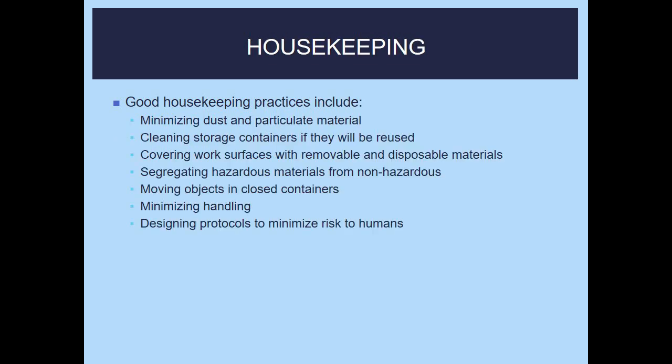So, housekeeping. If we keep everything clean, there's less chance of the contaminants that are just floating around in the air hurting us. So minimize any kind of dust or particulate material: dusting, sweeping. If you're going to reuse storage containers, you want to clean them very well. If it's a cardboard storage container that you think has something hazardous in it, you can't clean it, so just get rid of it. If it's something plastic or metal, you can probably clean it with a solution of bleach and water and then rinse it really well. Let it dry for several days to make sure it's all dry, and reuse it.